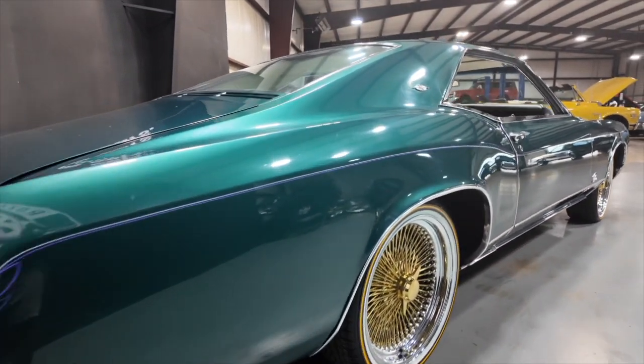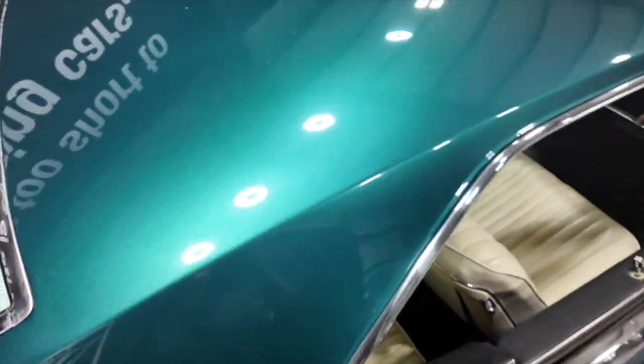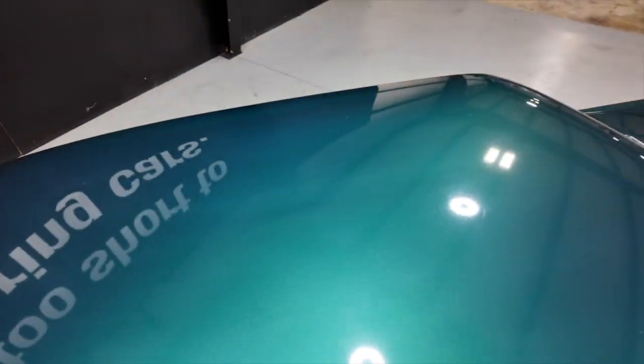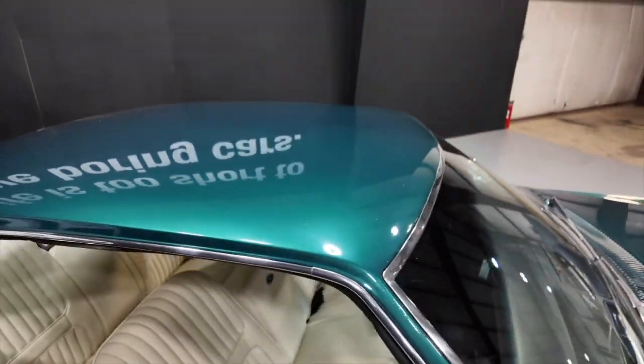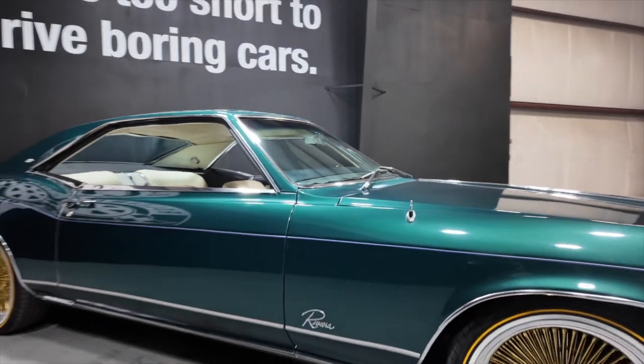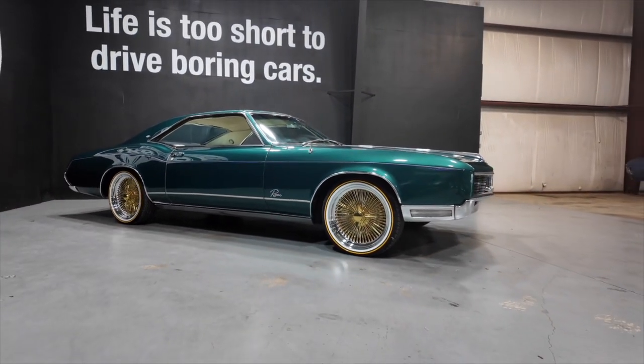As y'all can see, the paint is in good condition. Checking out the top. Driver side floor pans. She has some surface rust, but it's all solid metal. She can be knocked down and treated.